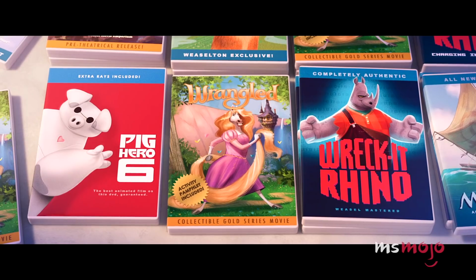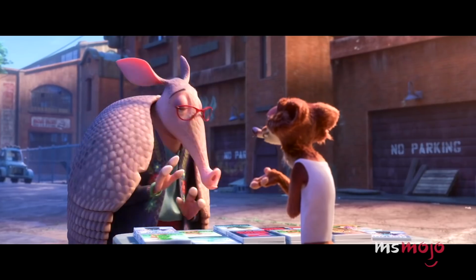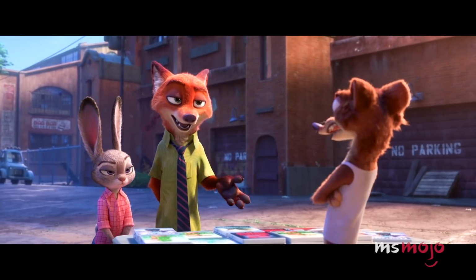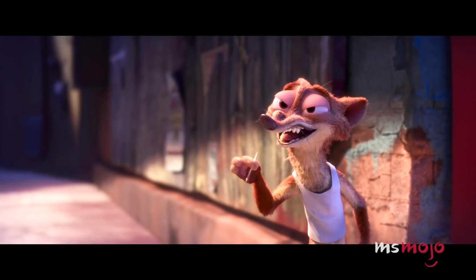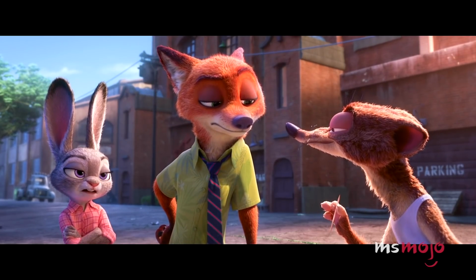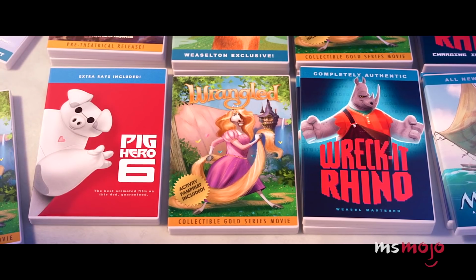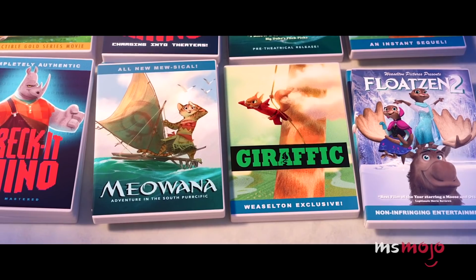In the midst of a case, Judy Hopps and Nick Wilde interrogate a petty criminal named Duke Weaselton. This crooked weasel makes a living selling bootleg DVDs, all of which send up other CGI Disney movies. In addition to Pig Hero 6, Wrangled, and Wreck-It Rhino, Weaselton has copies of Disney movies that had yet to come out at the time of Zootopia's release. There's Moana, Floatsin' 2, and Jurassic, mimicking the then-upcoming Moana, Frozen 2, and the now-canceled Gigantic, respectively.